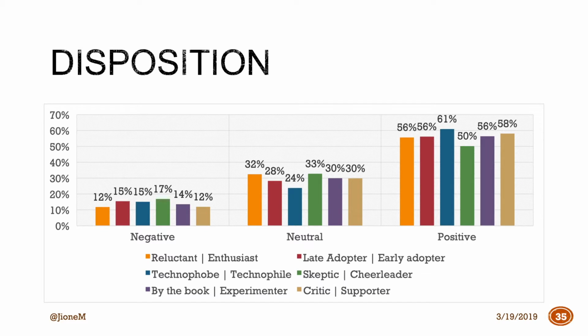So this is the distribution of how students selected what the disposition is. For the positive, you can see 61%, the blue, for technophobe or technophile, whether they are fearful or very tech-savvy. So students consider themselves as tech-savvy. But when you looked at reluctant and enthusiast, 56%, that's the orange one you see, some of them are not too sure whether they are in the negative or positive, whether they are reluctant or enthusiastic about technology. That could be because of the experiences that they have, whether they were good experiences or not, and that's where we see in the disposition that the neutral and negative side is quite a lot.